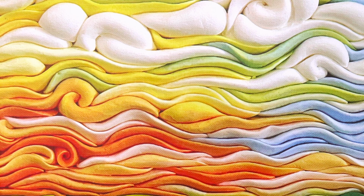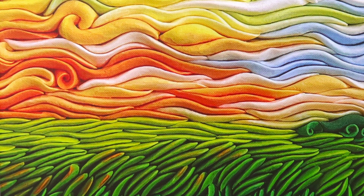It's a 1000-piece puzzle by BLUEKAZOO and the title of this one is Meridian. I absolutely love this picture. This is definitely my favorite out of the ones that they've sent me. So I'm really happy that you guys picked it.